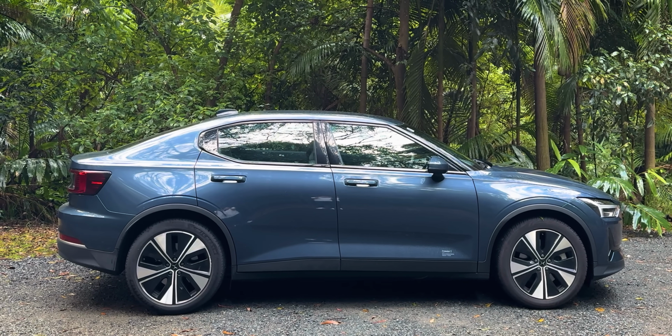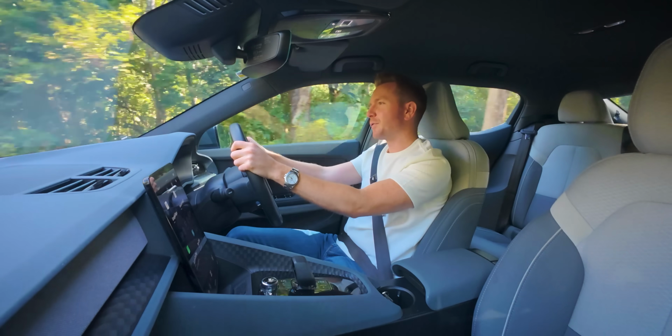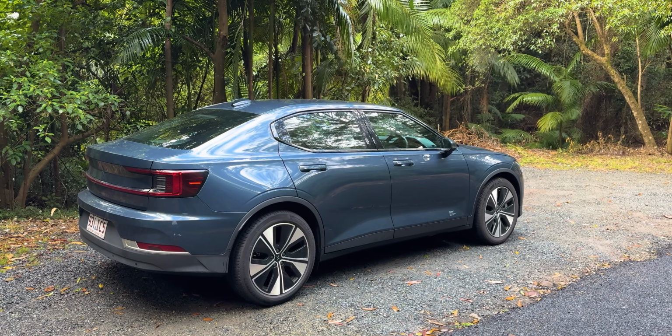It looks a bit unfinished. I'm obviously not a vehicle designer, but I wouldn't have signed that off. I just don't think it looks great, to be honest. I mean, you might like that, and that's fine. At least on the bright side, it doesn't look as geeky as a Tesla Model 3. Again, this sort of looks like an ordinary car, which is good.